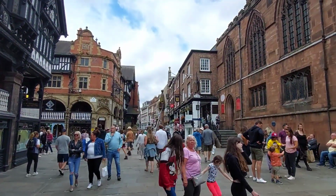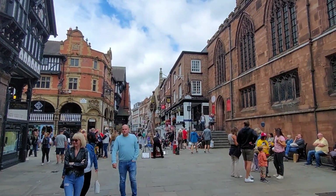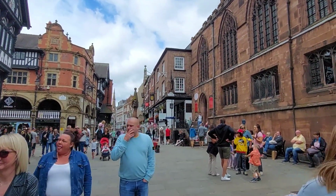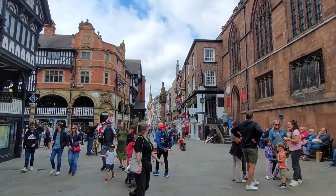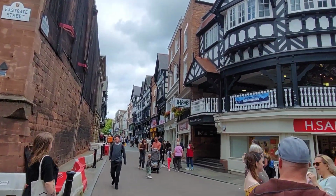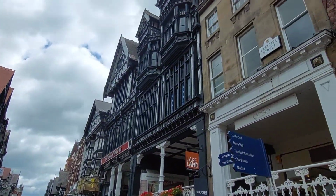So this is the Cross in Chester, which is where a lot of the street artists congregate to do little shows. And the cross is the old medieval cross that's not really a cross anymore, but it's that stone pole in the middle. Dates back to medieval times. And behind us, again, you've got the Eastgate clock. And all the cool wooden buildings.